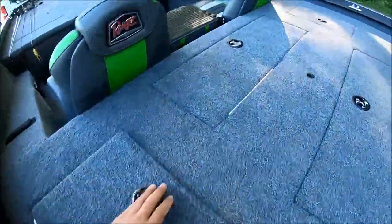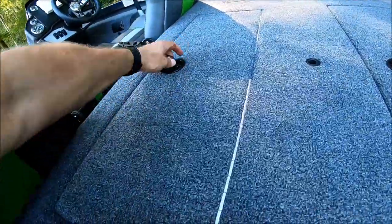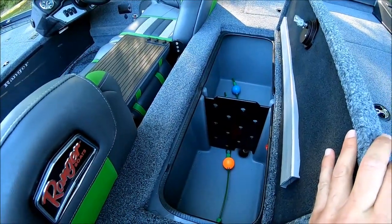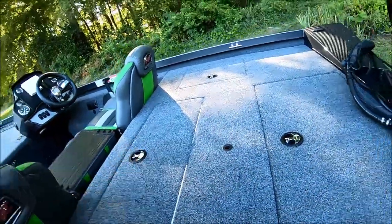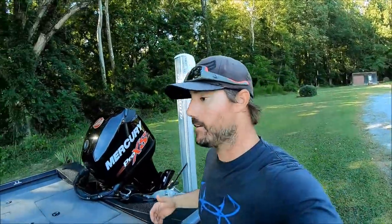right there. Of course, the live well is right here. It has a really, really deep live well, way deeper than my Tracker. So, really nice live well on it. My Tracker was like 18 gallons, I think, and this one's probably like 25 gallons or something.